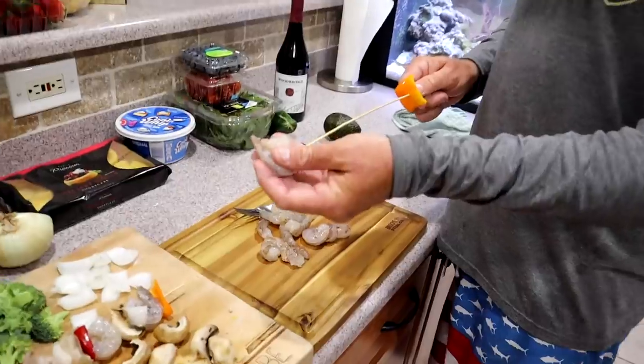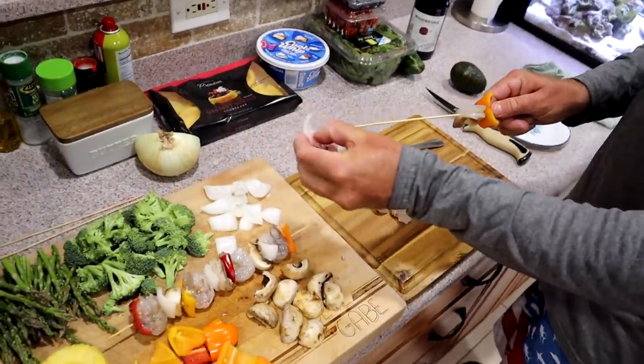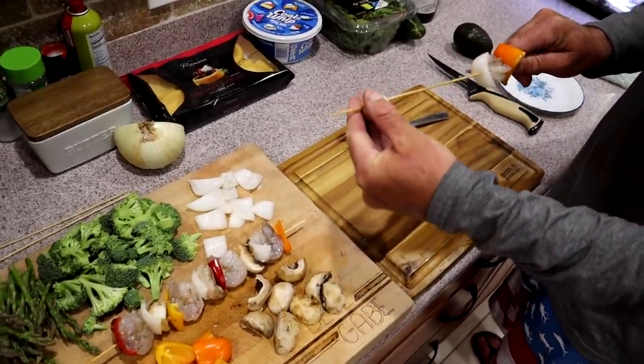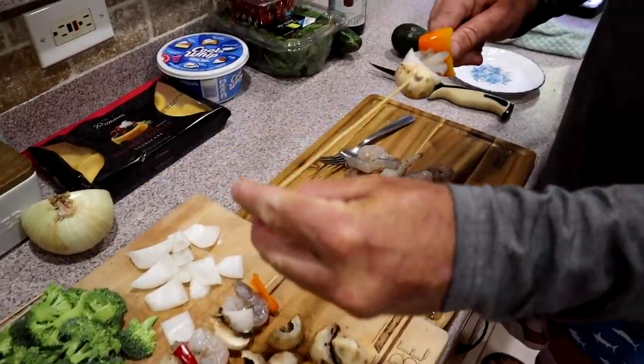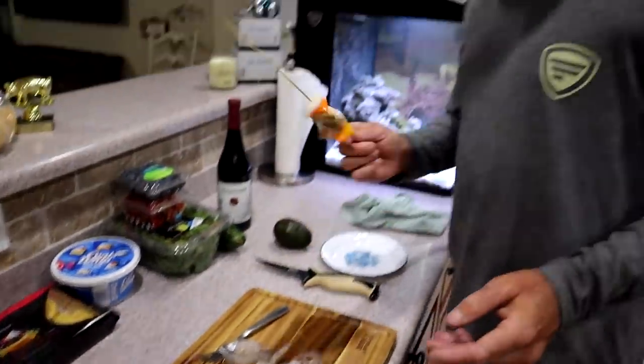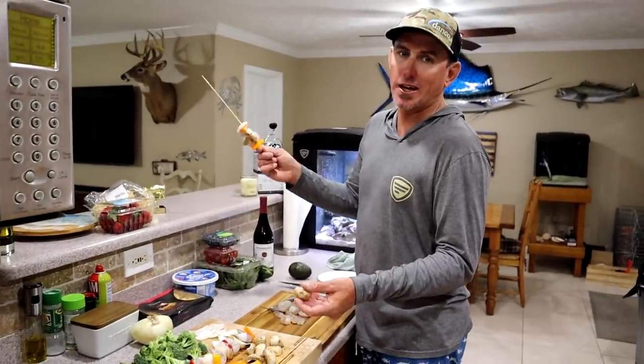Sweet peppers, shrimp. Some are bigger than others, so if you have some big shrimp, put the big shrimp on the big shrimp skewer and the small ones on a small one. Mushroom, sweet pepper.